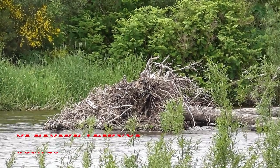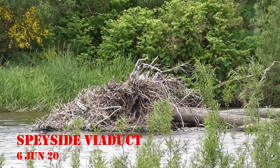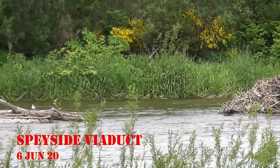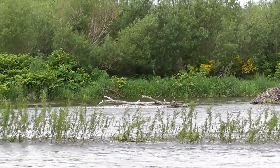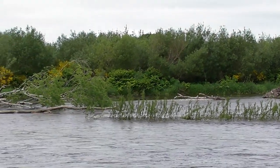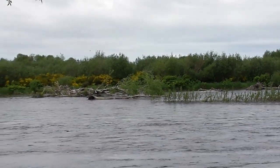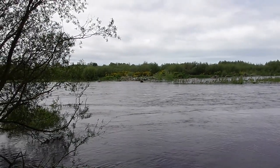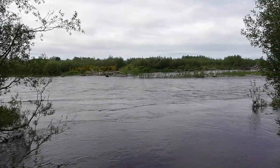Today, we're out on another Desmond's Donders day trip, and we're beside the River Spey. And there's plenty of water coming down the river from last night's heavy rain. So why are we here today? Well, again, just a day trip.